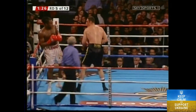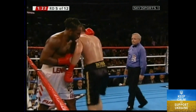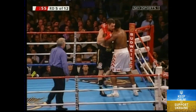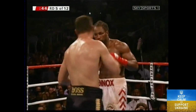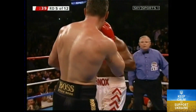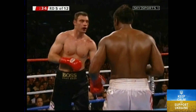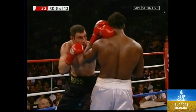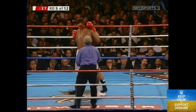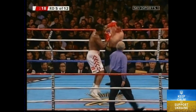Lewis looking a bit troubled and disorganised as he sags against the ropes. Is he trying to just play possum a bit at all? Lennox is getting a bit swollen under his left eye too. Showing good boxing ability as well. Klitschko is just caught there by a right hand. Luckily it just seemed to glance off the temple rather than catch him flush. The cut's worse again for Klitschko. Good jab from Lennox there.